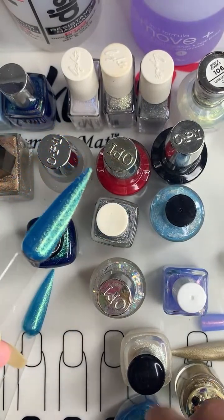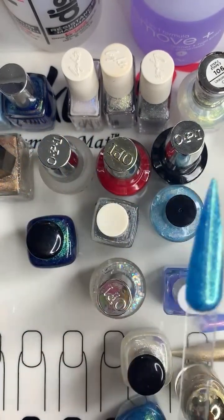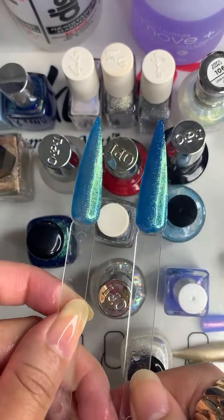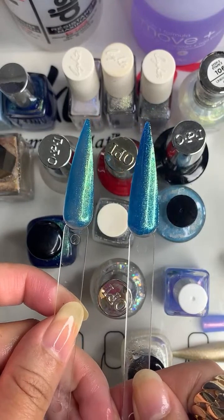Okay, side by side. Let's see. Okay. I feel like they look more similar now that we did the second coat. What do you think? Okay, let me read the comments here.